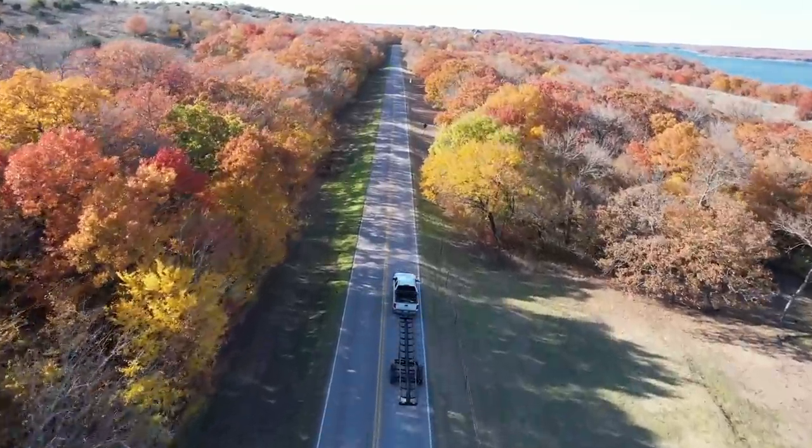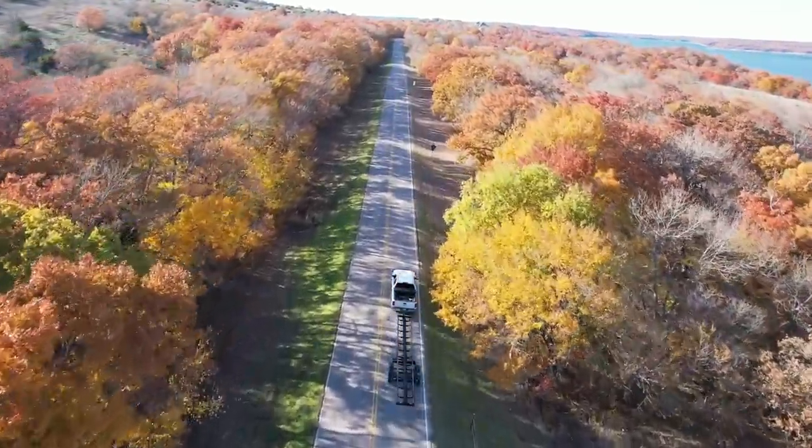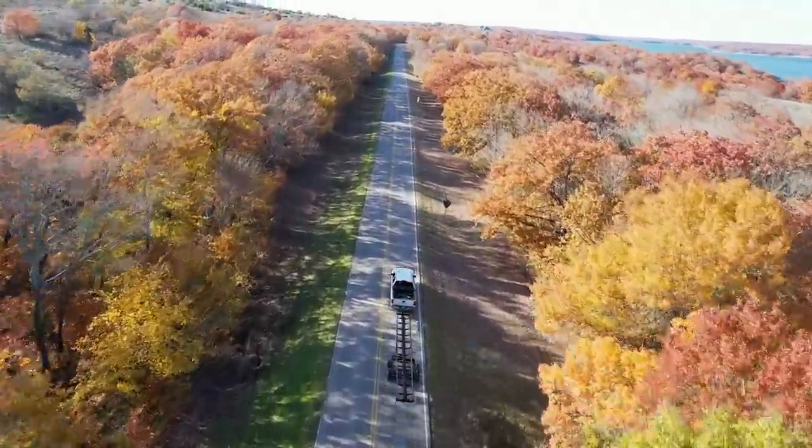Hauling hay, it sure is pretty right now here in southern Oklahoma with the fall. All the trees are changing colors, and it's beautiful scenery. I was able to fly the drone.